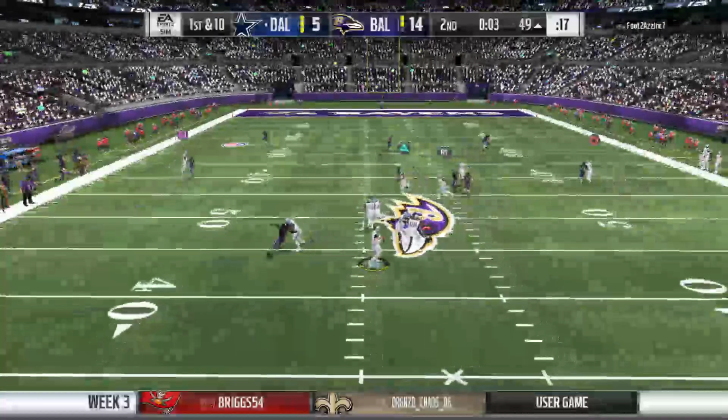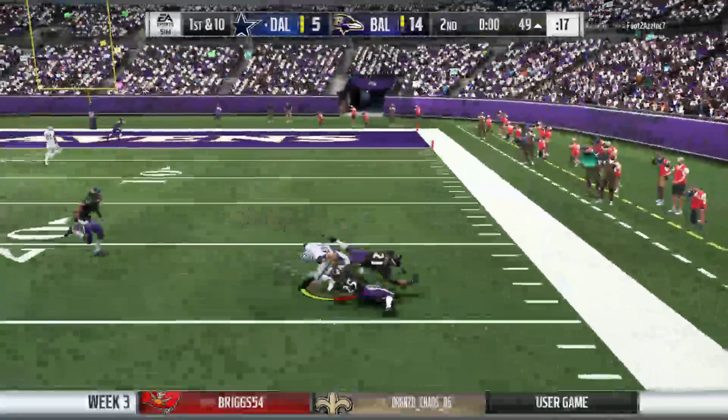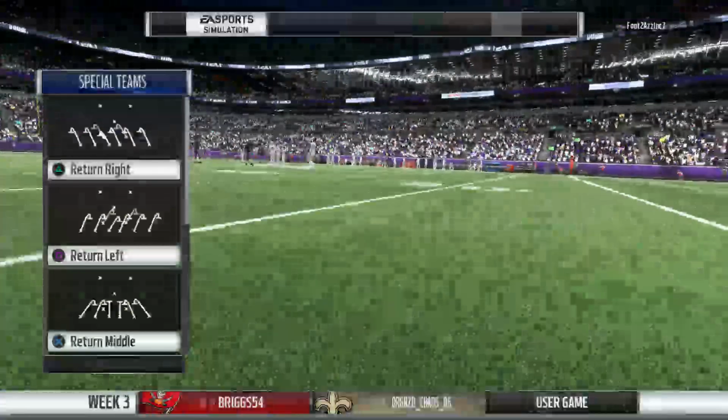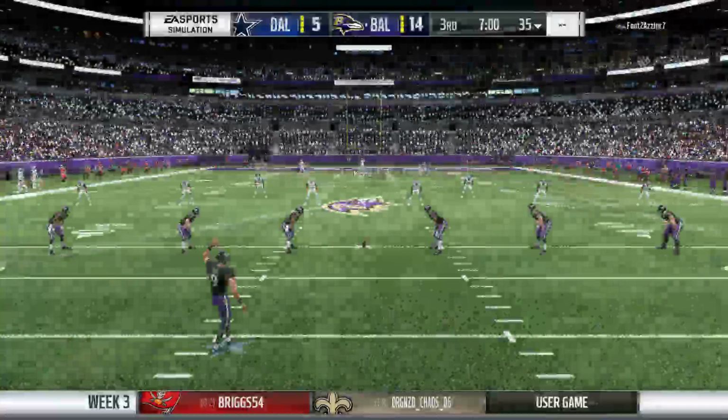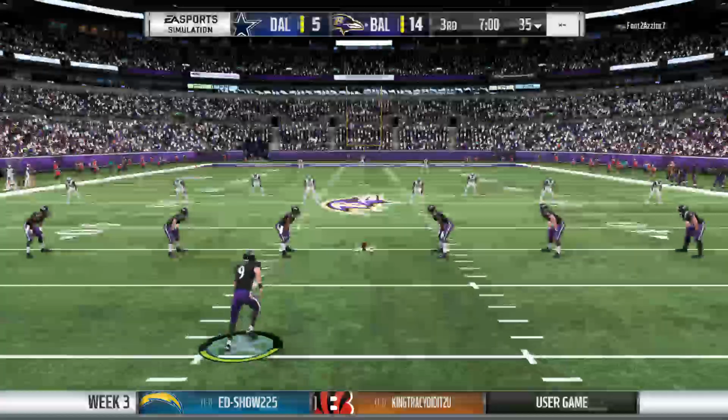A final shot before break. Herring. Going right side here, and that's complete. And he goes down, but not before getting this inside the 25. And we will skip the highlight show this week. Get right back to this Week 3 matchup.